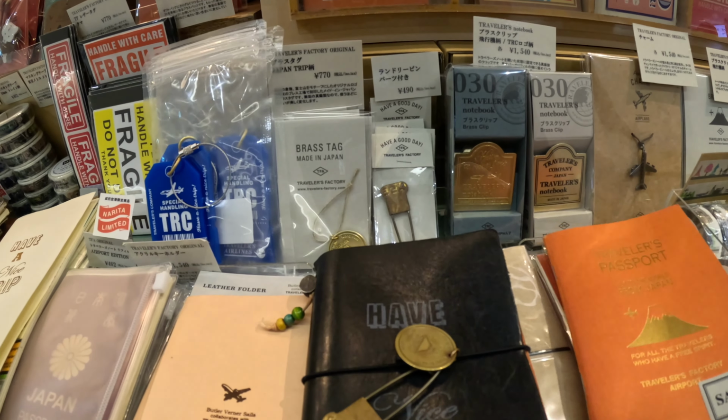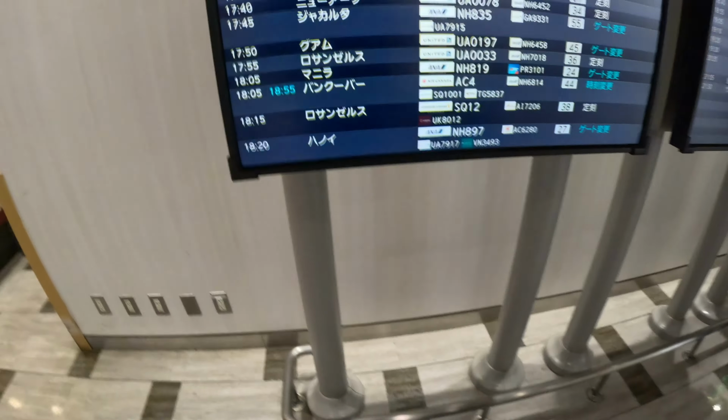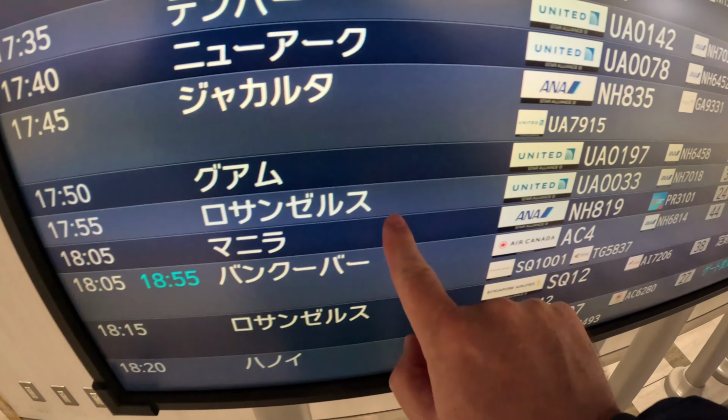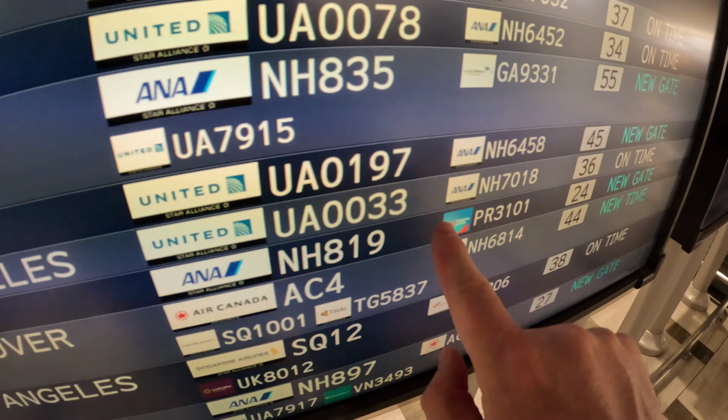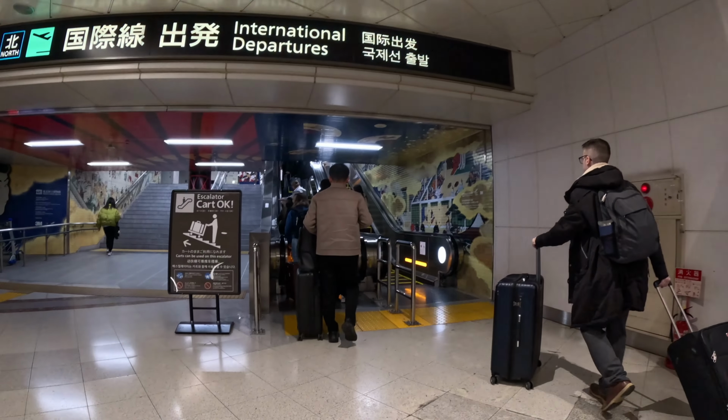After a little time browsing, I head back to the board to see what gate my flight is going to go from. This shows me the check-ins, which isn't that handy, but on the second board I'm able to see that it's going to be gate 36. So I head back to the main part of the airport so I can go through security.